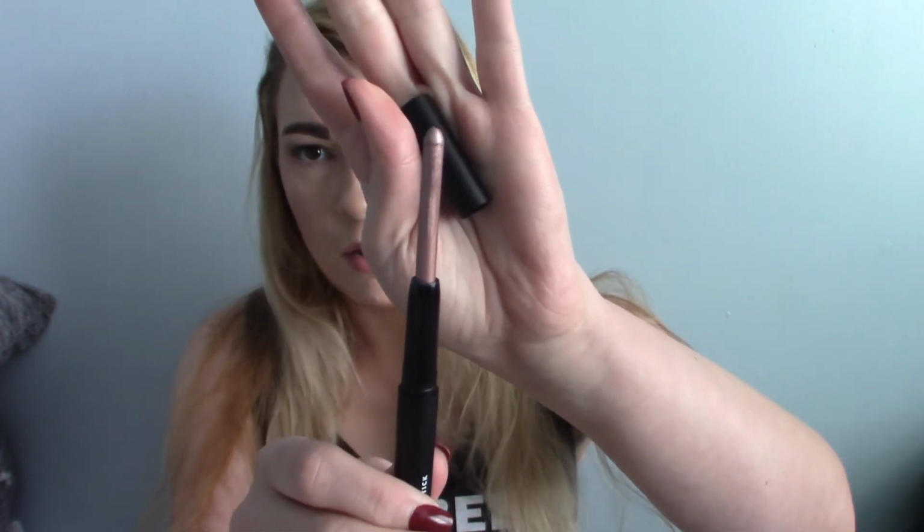As you can see, this is all the product that is in there. That's a lot, especially for an eyeliner. So my goal is going to be to use this 30 times as an eyeliner. If I actually use it as a shadow, then I'm not going to count that as a time that I used it. But if I use it as an eyeliner, I will count it.